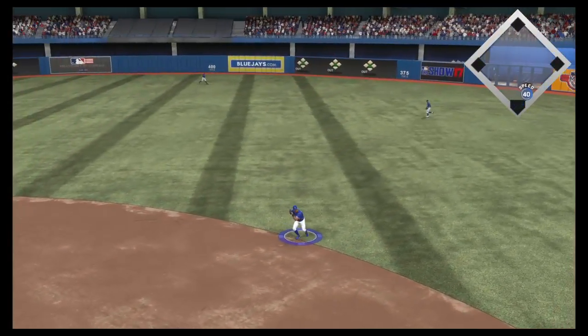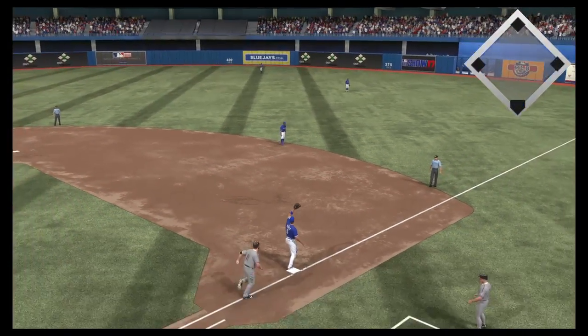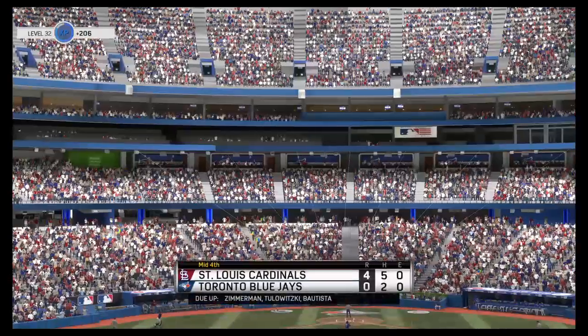Hard hit ball to second. There is Solarte. Throw to Pujols is going to be in time, and the inning is over.